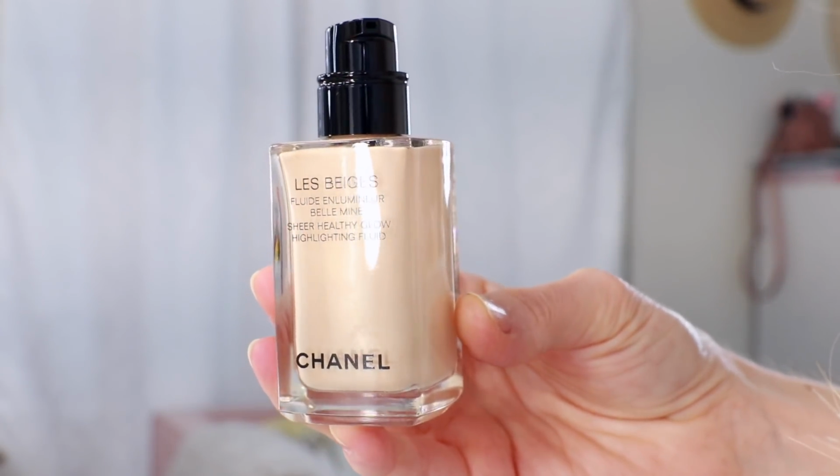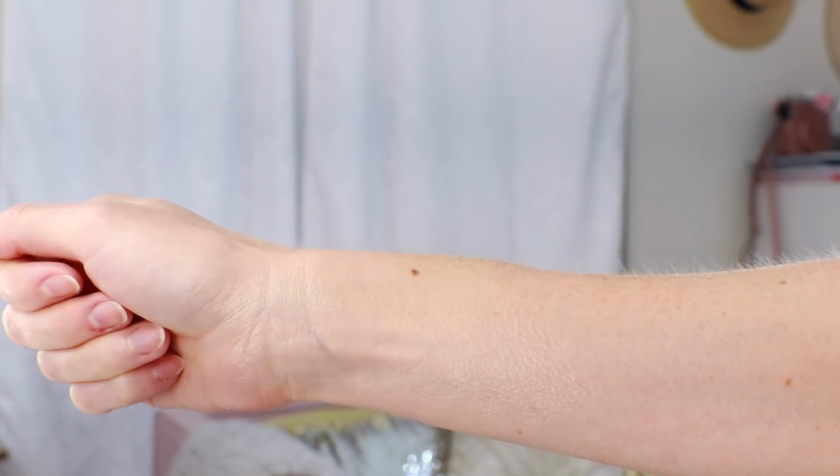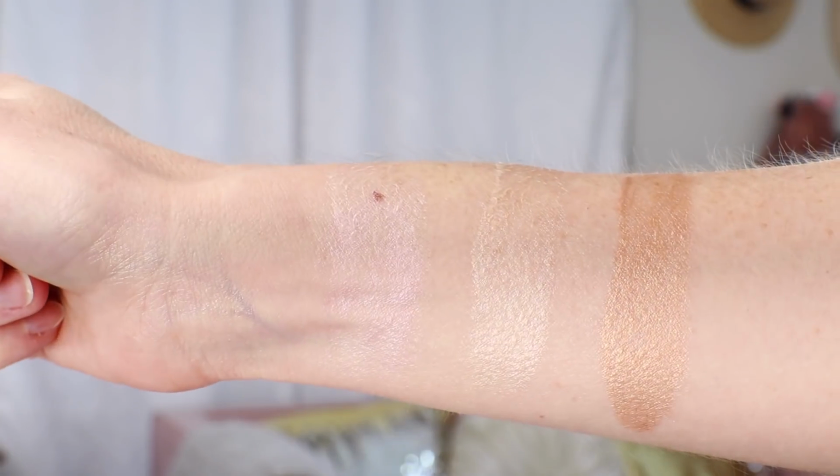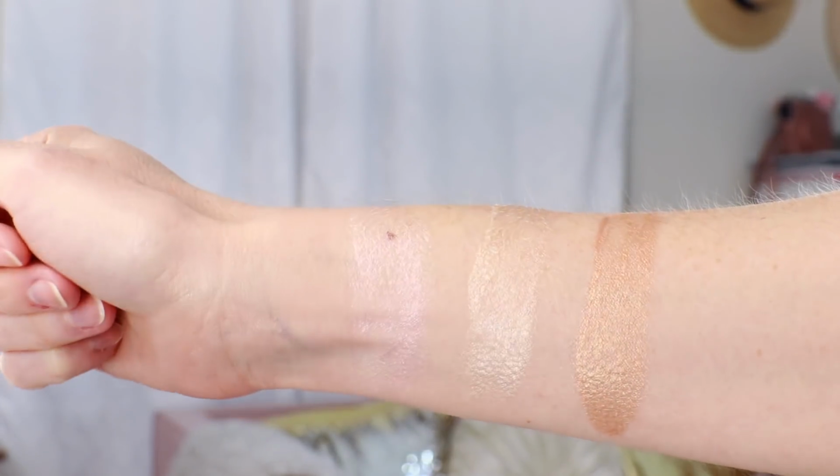You can wear it as a primer, mix it into your body lotion, blend it on your neck, chest, décolleté, anywhere your heart desires. They really are incredibly versatile, and I love all three shades equally.